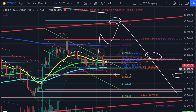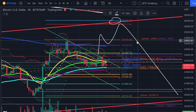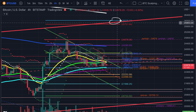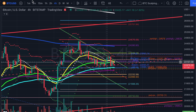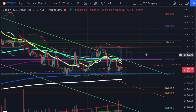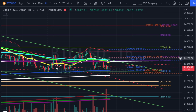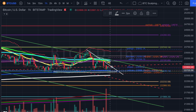When we get to this level, this is where I'm looking to get to. Keep that in mind. Now I am going to move all this because I see something. So we're going to leave that like that and follow up on that. And then if you want to see really, really local, here's an hourly. So as you can see on an hourly, we are consolidating in this triangle. Okay, so right now we're at the end of the triangle.